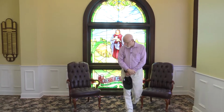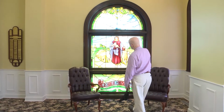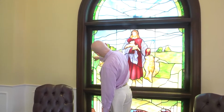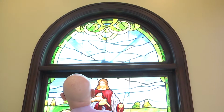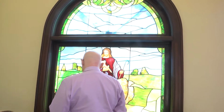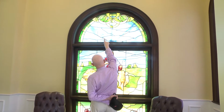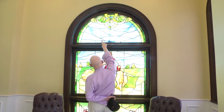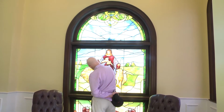So we tried to keep this one in more of a traditional vein, and it's using some really beautiful opalescent glass. This is called ring mottle. You'll notice that it has these patterns, and you can see the patterns up here at the top. So it's a beautiful technique that the glass manufacturers make. That ring mottle glass would be the type of glass that was popularized by Tiffany around the late 1800s, early 1900s. Tiffany developed a whole style of stained glass windows based on this particular opalescent.